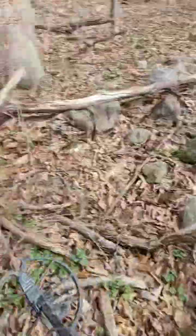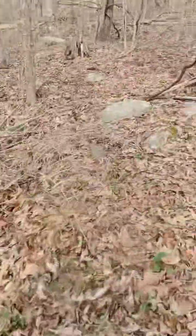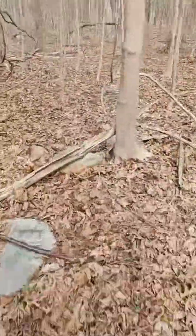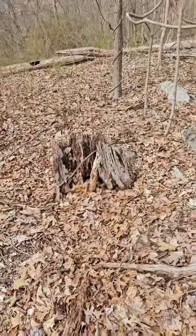I'm not going to be turning any stones here because we're going to be going up here on the side of this mountain where I think there's some tombs. Special parks they set aside. There's an old tree stump there too.